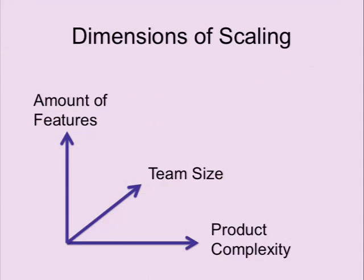Okay, let's dive directly into the presentation. If you're talking about scaling, what is scaling? For me, there are three types of scaling. First is the amount of features. Second is the complexity of your product, technically; we'll go deeper later. And the third is the headcount.